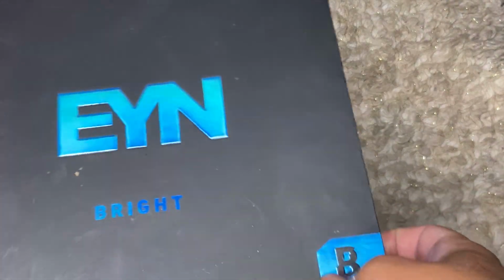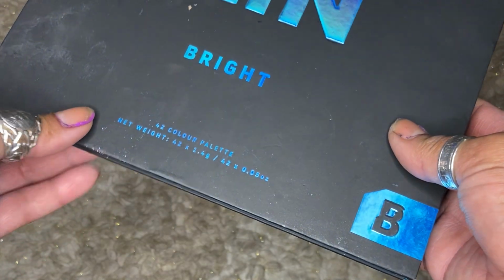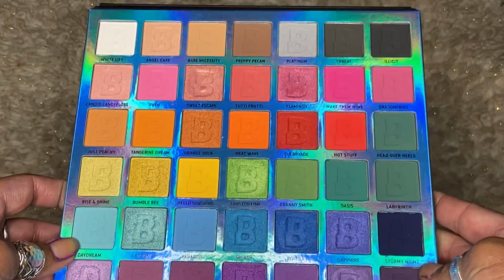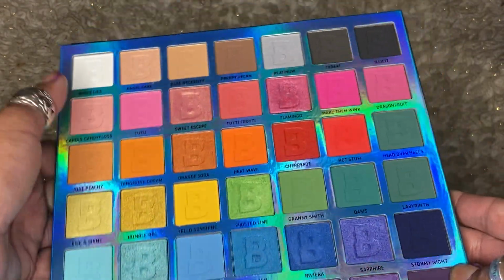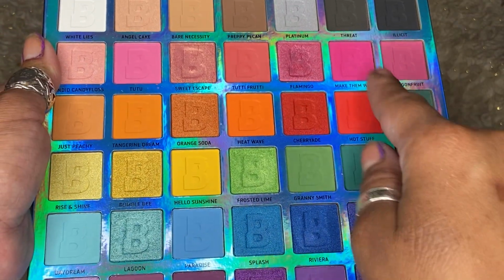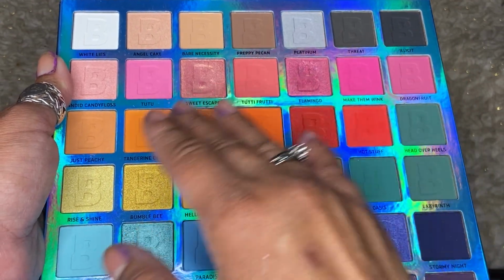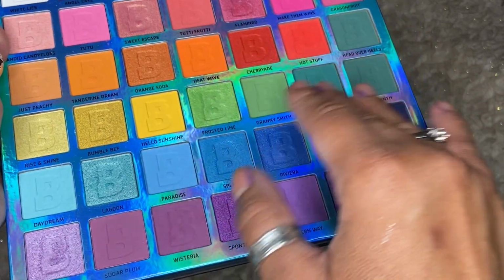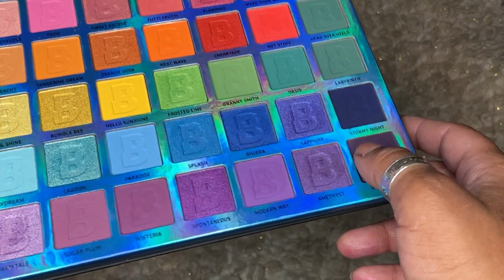And the last palette, this brand does not get enough recognition, is the EYN Beauty Bay palettes. They are extremely affordable, and this one I believe is a 42 color palette. Okay, hold on to your britches. Look at that. You have a row of purples, a row of blues, a row of yellow, orange, pinks, and a row of neutrals. And in those different rows, you have variations of those colors. So you have variations of the pink, you have shimmers and mattes. You have variations of the orange, you have shimmers and mattes. Beautiful. This is my favorite row, these two rows right here. Just outstanding. Oh my God.